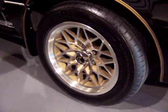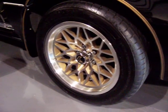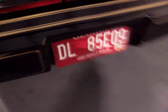Got the 17-inch snowflakes from year one. Beautiful. Correct dual tip exhaust. Just a nice soft rumble from the Flowmasters. Let you hear it.